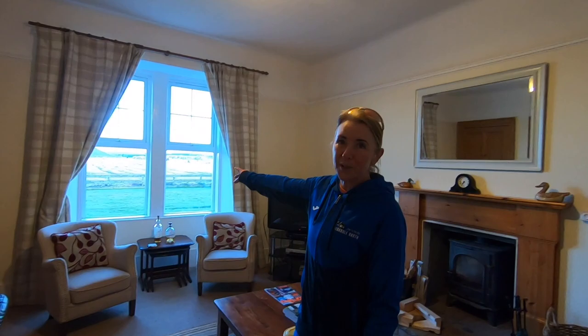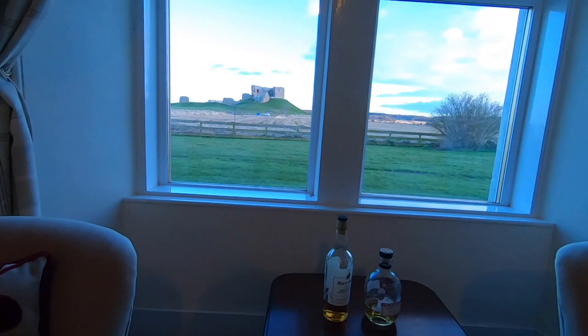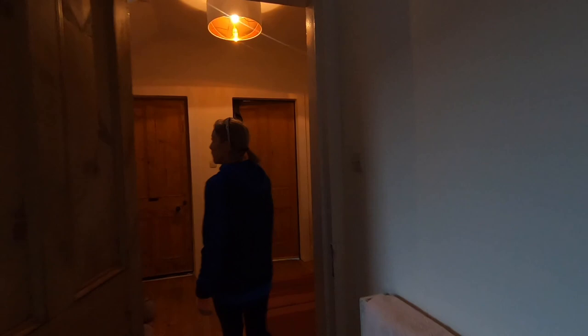Take a look out that window. There you go. So down here we've got two double bedrooms. So this is the first one here. Nice and spacious. Lots of room. Excellent. We'll go upstairs and have a look at the twin rooms.